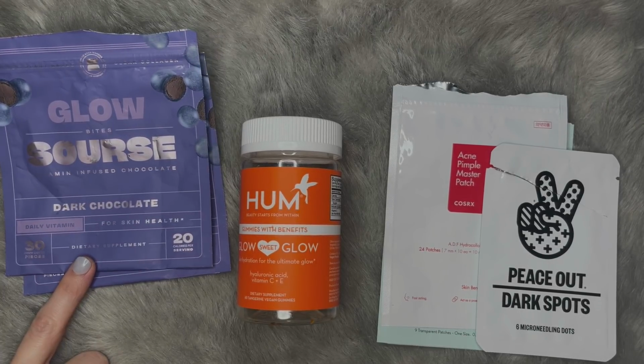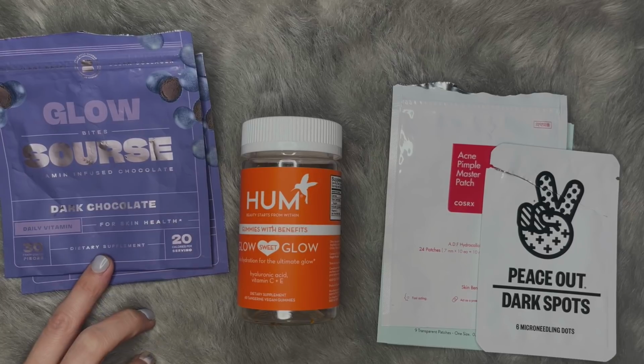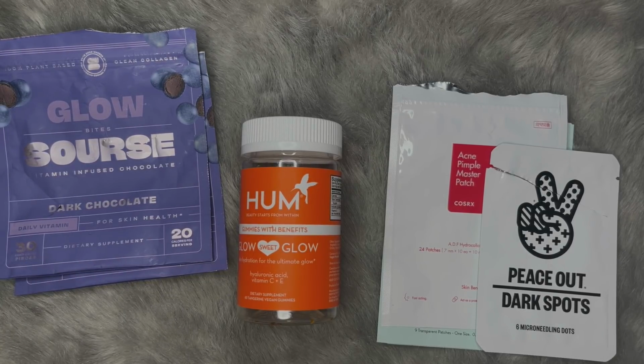Are you kidding me? Forget gummy supplements. Chocolate supplements, these tasted so good. But I don't want to review supplements on how good they tasted, because if I'm doing that, then they're also very expensive chocolates. Ferrero Rocher has nothing on Source's chocolates in terms of cost.